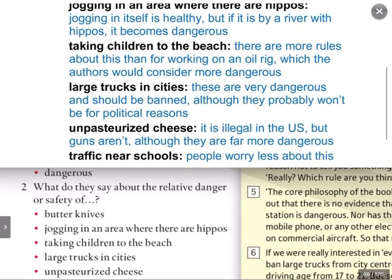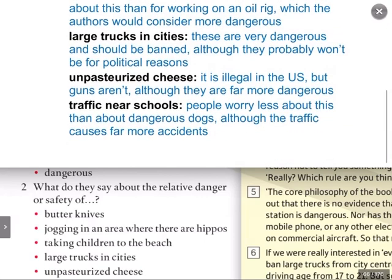Taking children to the beach. Well, there are more rules about this than for working on an oil rig, which the authors would consider more dangerous. Large trucks in cities, well, these are very dangerous and should be banned, although they probably won't be banned for political reasons. Unpasteurized cheese.